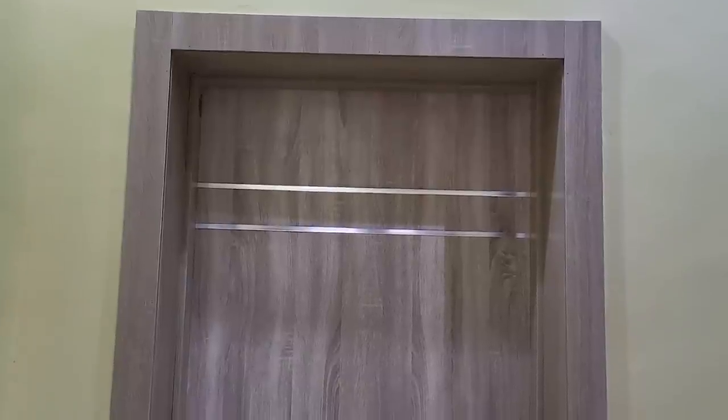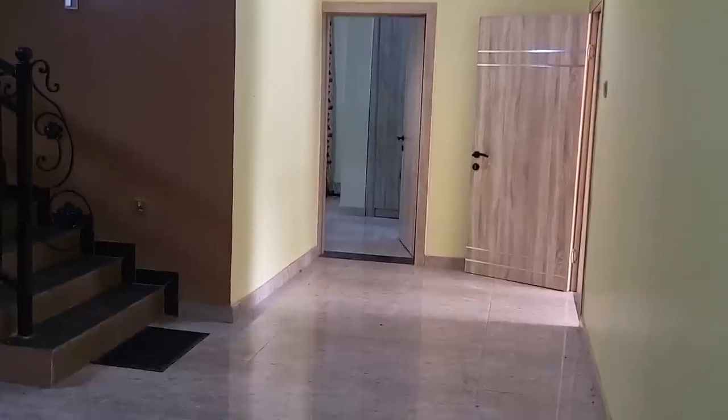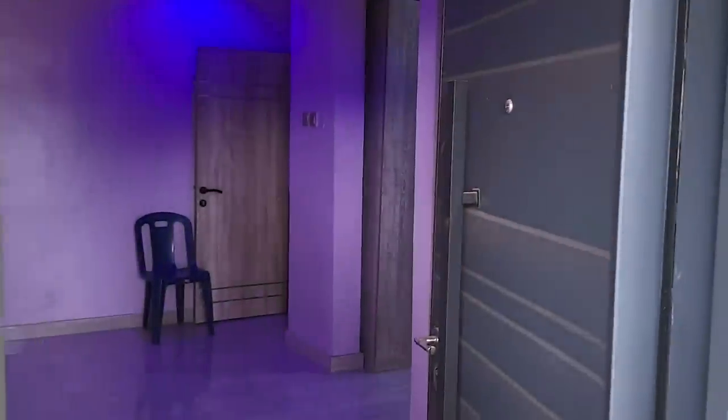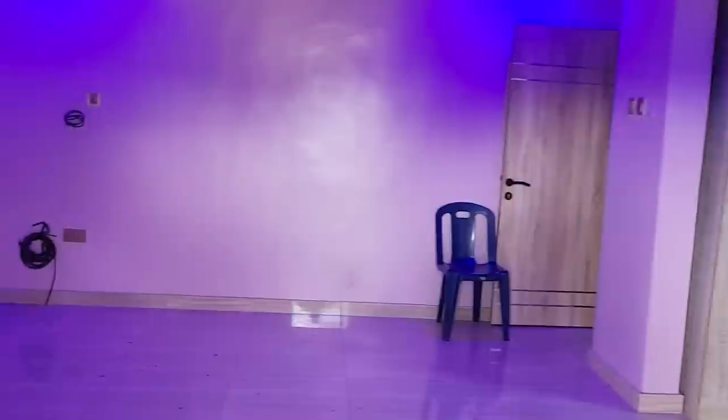Also, the internal doors. These are doors that I really like. Last time I was in Lagos, the hotel I slept in, these are the doors they used. So my question about these doors is: are they really price friendly, these wooden doors?